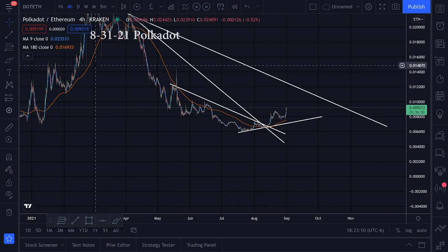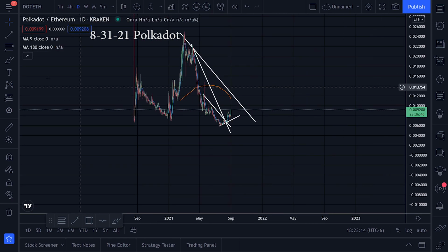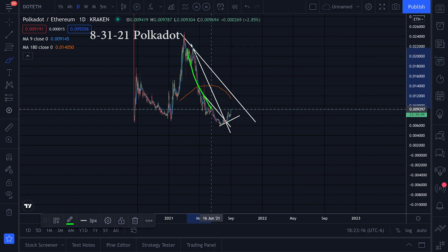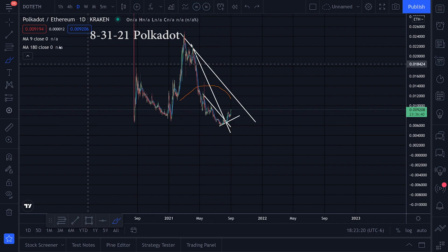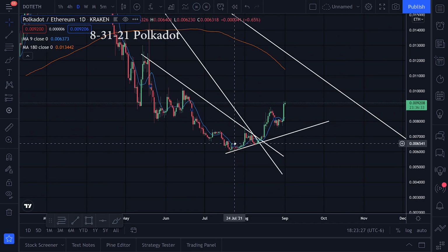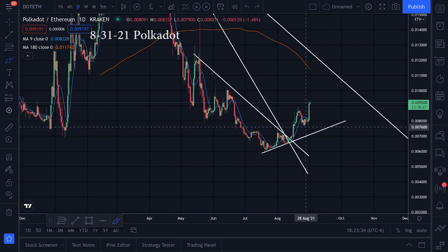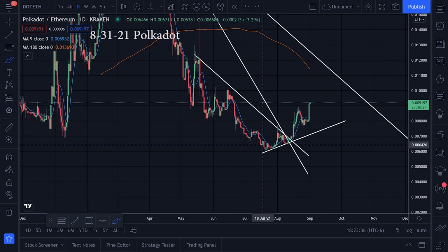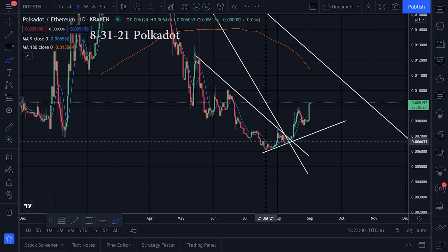If we head over to Polkadot to Ethereum, you can see that Polkadot has been trending down pretty hardcore to Ethereum, but it looks like we're getting some support all in this area right here. If we zoom in a little bit, you can see we got support right here and right here, and pretty much we're trending to the upside. So I mean, Ethereum's been doing really good, and if this chart's going up, meaning Polkadot's doing good compared to Ethereum, then Polkadot, this is something to look for.